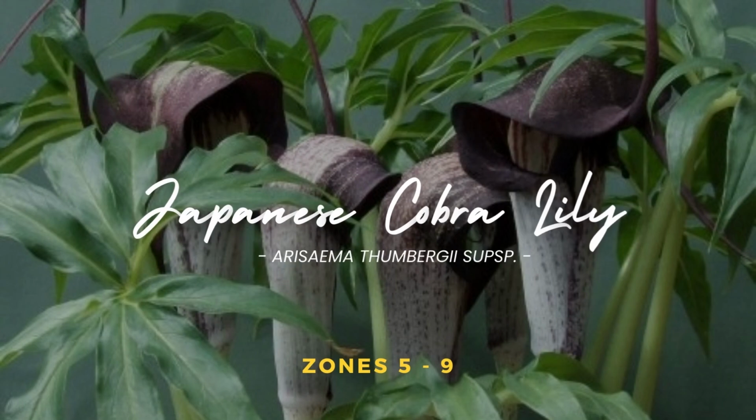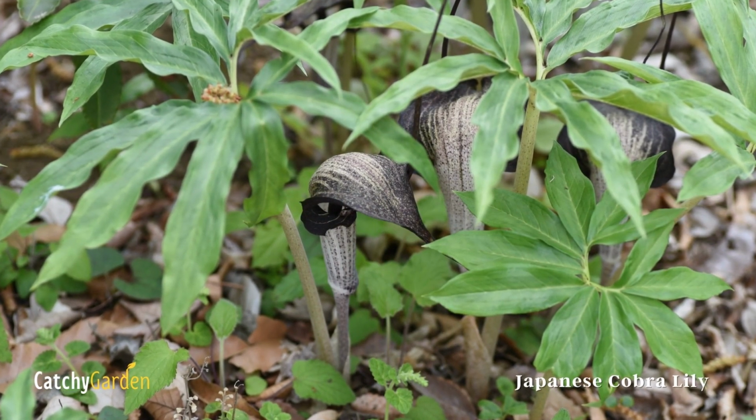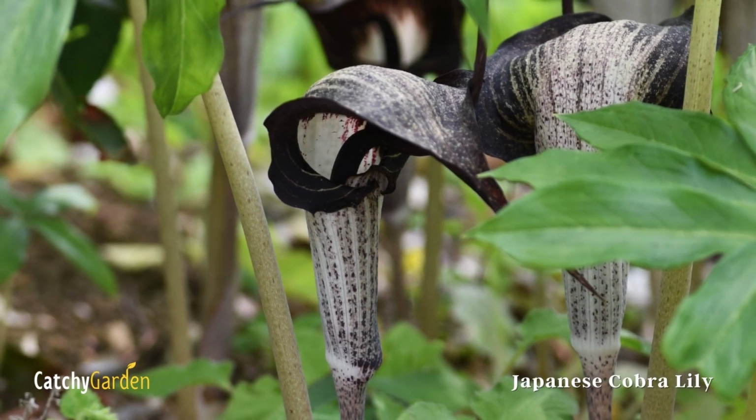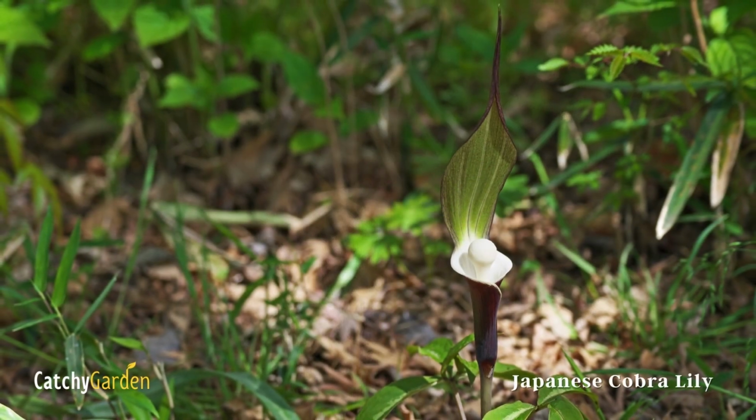Number 5. Japanese Cobra Lily. The Japanese cobra lily is perfect for adding a touch of the exotic to a Japanese garden. It is a lesser-known exotic gem tucked away among the palm fronds.